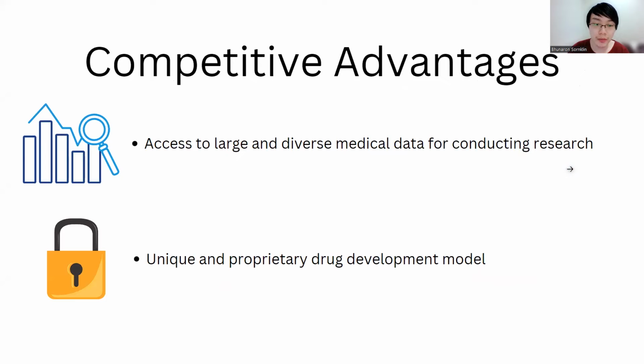Next is the competitive advantages. Nuanced Health claims to have access to a large medical data set from patients of diverse backgrounds. This is done to fuel their new and unique drug discovery research model that incorporates the physical and genetic differences in each person into making drugs that are effective on everyone and not just basing the drugs on the model of the average patient.